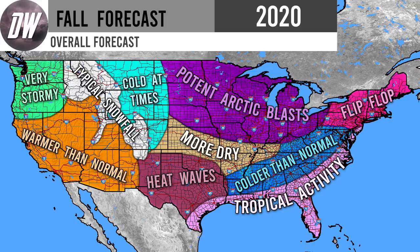So we are going to be on the lookout for some extra cold air to come in at times for these purple regions. Now for our blue region down there, for a lot of the southeast and the mid-Atlantic, we have colder than normal conditions. And I think, again, September might be a little bit warmer than normal, but by the time we're heading into October and November, we could have some cold air set up over you guys at times.